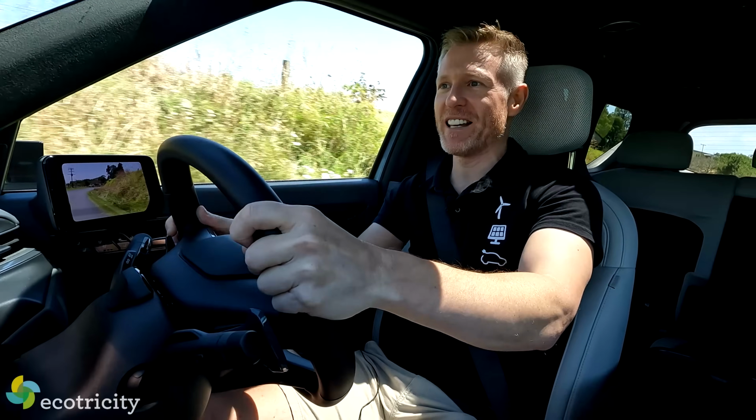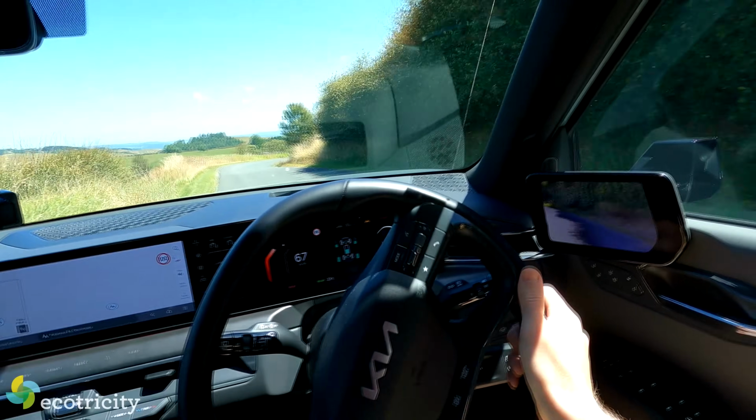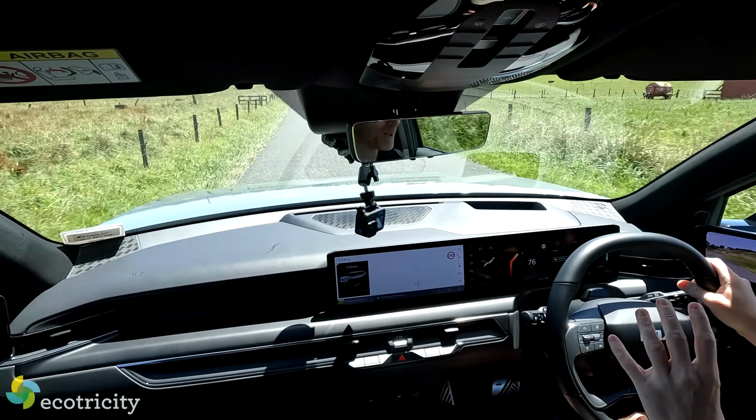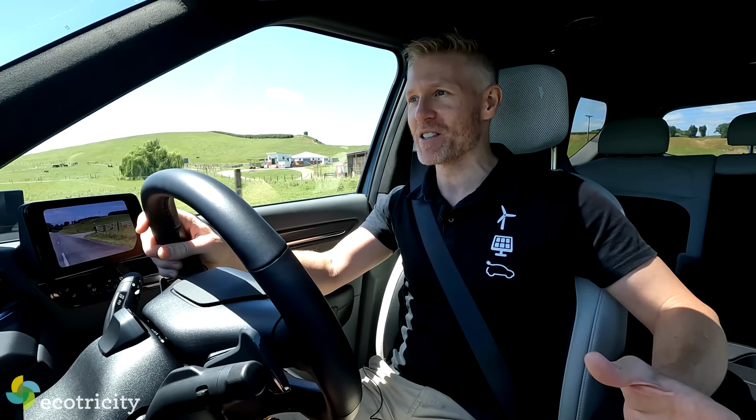Oh, good Lord, I'm leaning into the corner. I'm holding in my guts because I feel like it shouldn't be doing this. Madness. All right, enough. I'm gonna put this back into normal mode, slow down, can feel my heart rate's increasing, but at the same time, it's hilarious to drive this thing at speed.